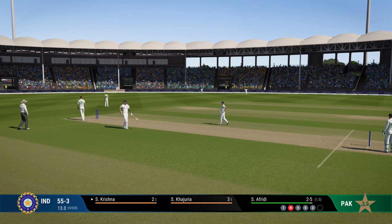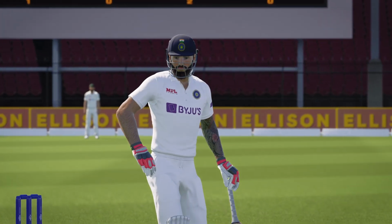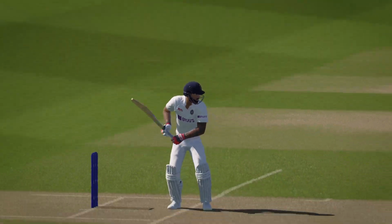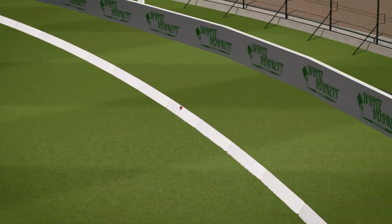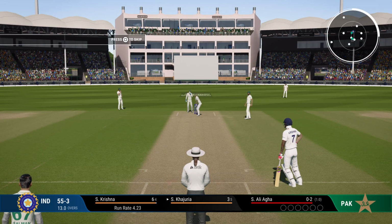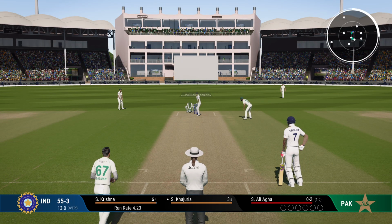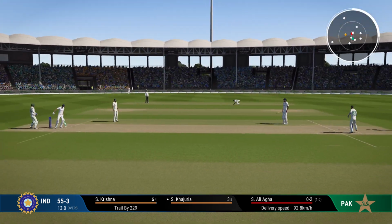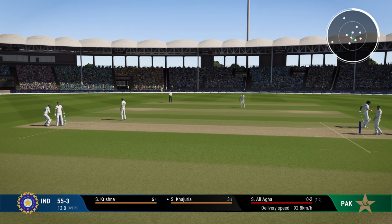You can't fault the bowling. Sometimes your opponent is just too good. That is a beautiful front foot shot. No point in chasing that one. Over. India are 55 for three. Inside the line, pulled away, mid-wicket cuts it off nicely.